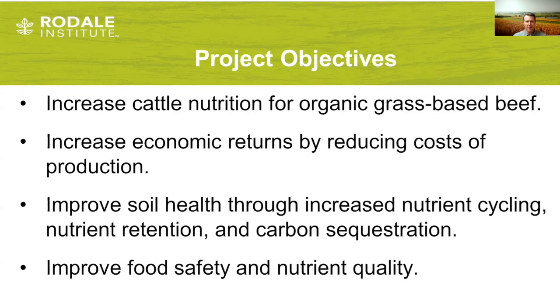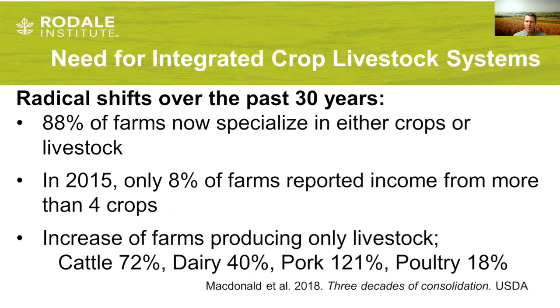And we also wanted to look at food safety and nutrient quality, and I'll cover why we wanted to look at that over the next few slides. But what we're seeing is that there's really a need for integrated crop livestock systems, not just conventionally, but in organic systems as well.